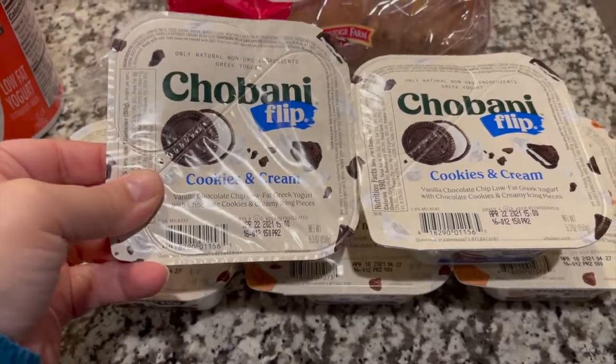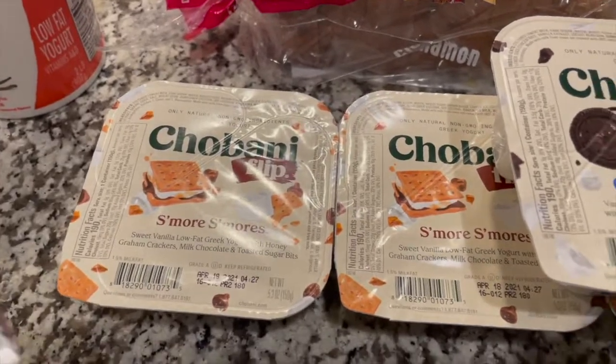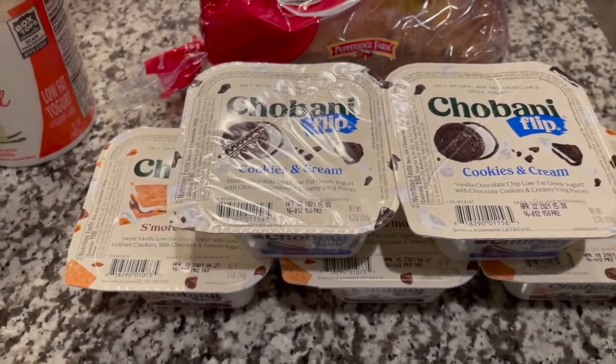They only had 2 of the cookies and cream, which is my favorite, and they substituted with the s'mores, which is good. I think this would probably be my second favorite. If they had replaced it with anything else, I don't know if I would have accepted that substitution.